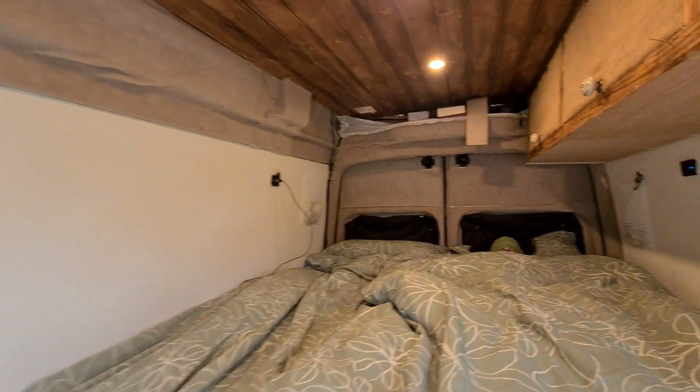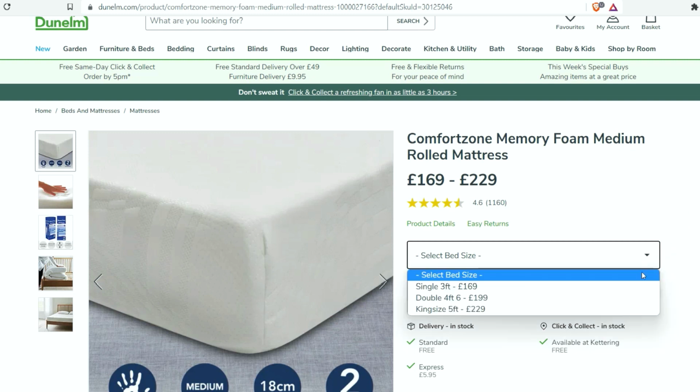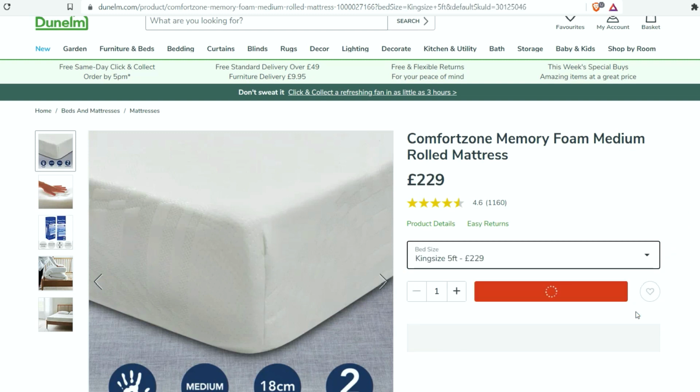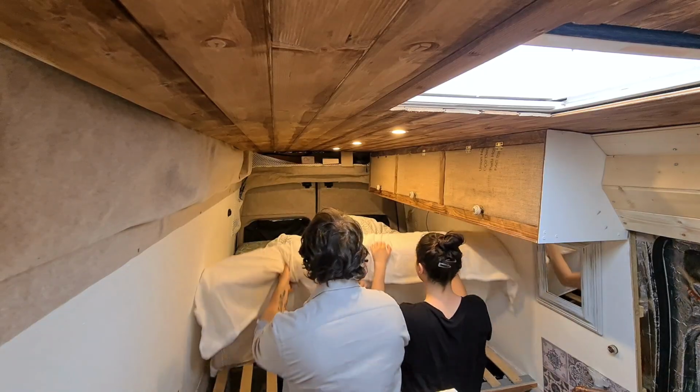Yay. And the bed is so comfy cosy. It is actually really comfy. We went for Dunelm's memory foam bed. Do you know what? It's so comfortable. And because we push the bed in and the mattress flips up, rather than buying two separate pieces of foam, which would have cost a lot of money, we literally got a king size bed and cut off the bit that we needed and then just fold that back.